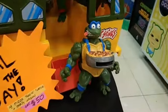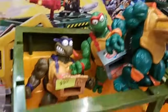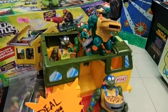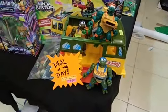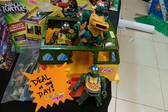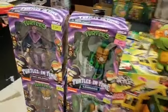So either you can buy these for $10 each, and you can get the party wagon for $25. But if you get them all right now together, you get them for $50. So that's our deal of the day. I think that's a pretty good deal. So if anyone's watching this live and you want that right now, just go ahead and message us and say, yeah, I'll take the deal of the day, $50 for the 4 turtles and party wagon. But moving on.